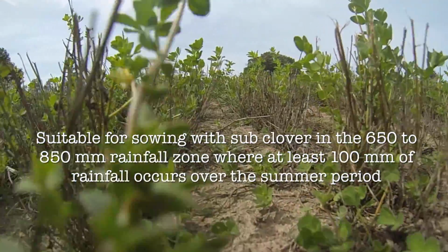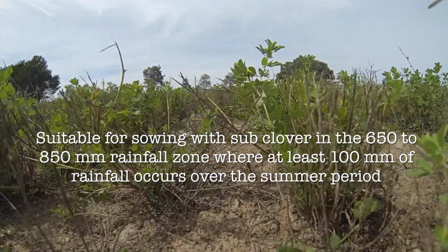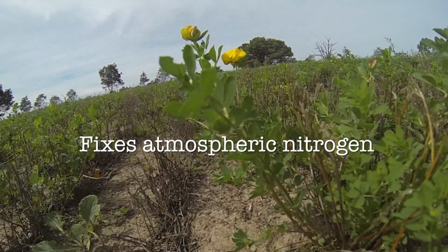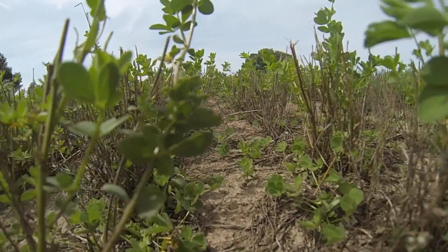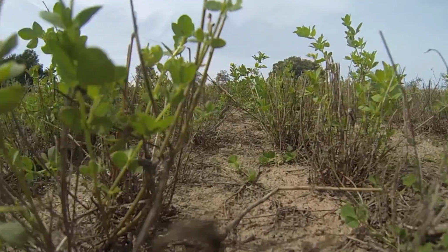It's suitable for sowing with subclover in the 650 to 850 millimetre rainfall zone, where at least 100 millimetres of rainfall occurs over the summer period. It's non-bloating and it fixes atmospheric nitrogen. We're now going to step back in time and look at some of the steps that occurred before the Lotus corniculatus breeding lines were produced.